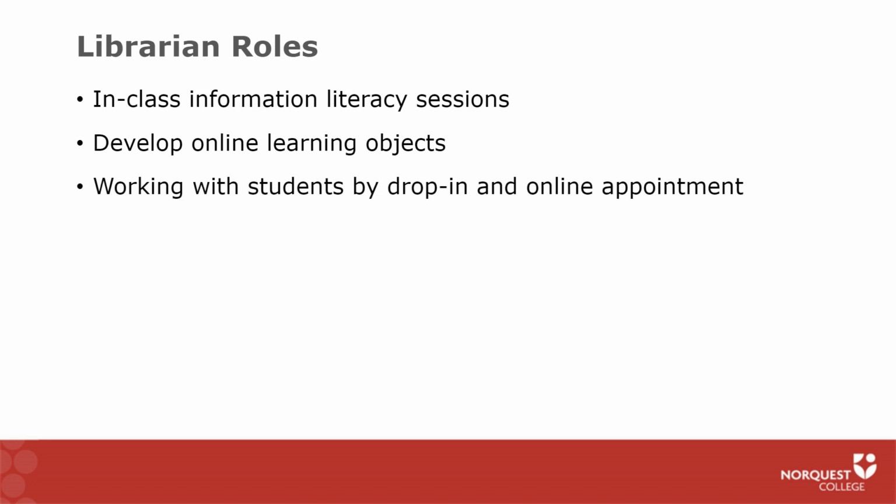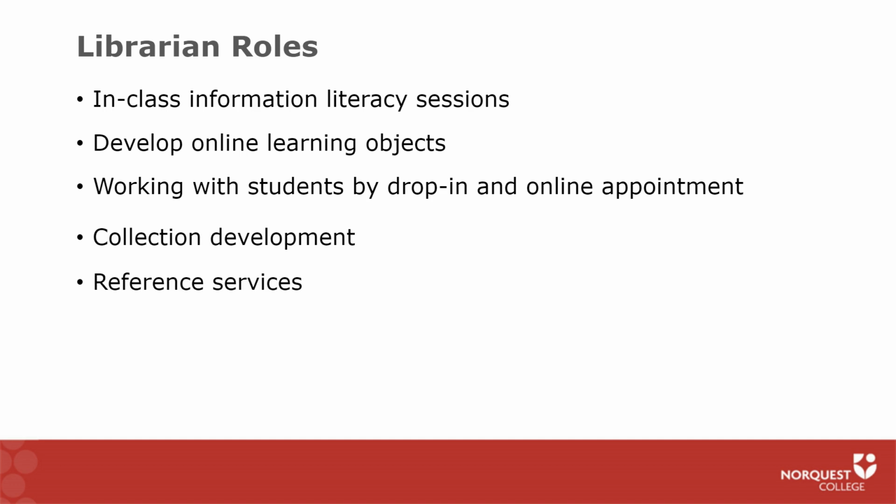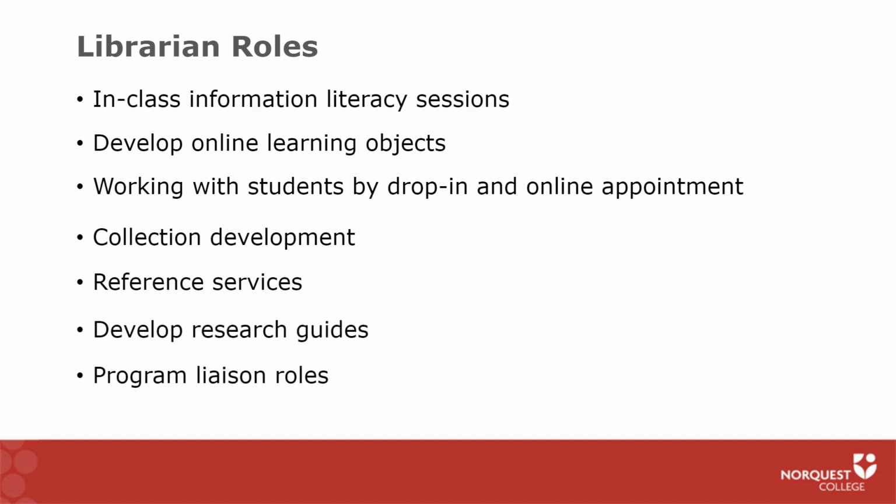Our library is student-focused, meaning we work with students one-on-one and in groups on a drop-in basis and by appointment with online learners. We support faculty by teaching them how to use our library tools, but we do not directly support faculty research activities. The librarians also do collection development, reference services, create and maintain research guides, liaise with program areas, and serve on cross-departmental committees and working groups.